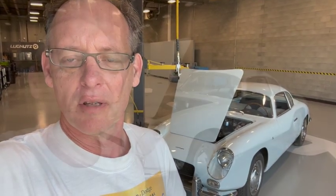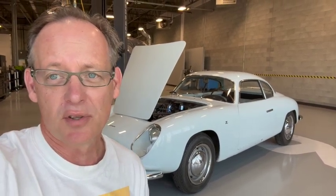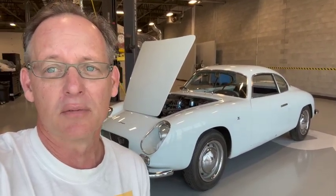And then we'll finish it off with a cold start and a short driving video just to show you that everything works. Okay. You're looking at a pretty rare and unique car. Also, it survived. And it survived in its original colors, and it's never been restored.